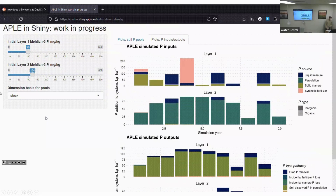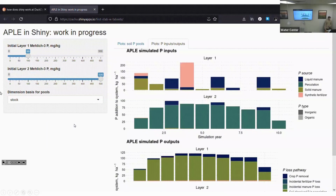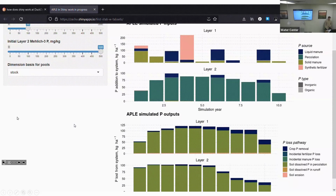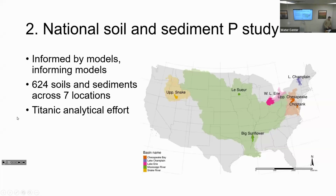We're looking here on the right at inputs and outputs. You're seeing that if I put the soil test P up to 500, something really excessive, you can see how that changes the outputs. And we'll have more there to come.